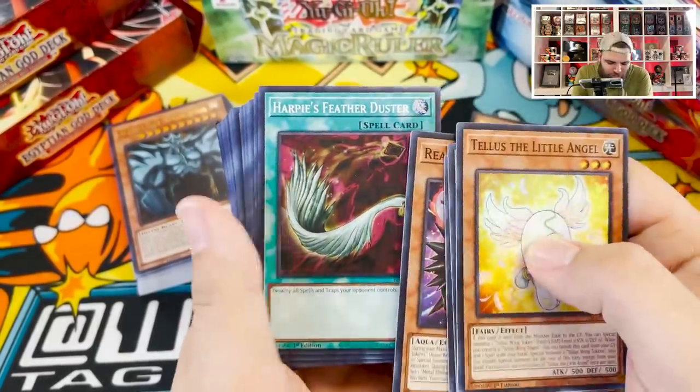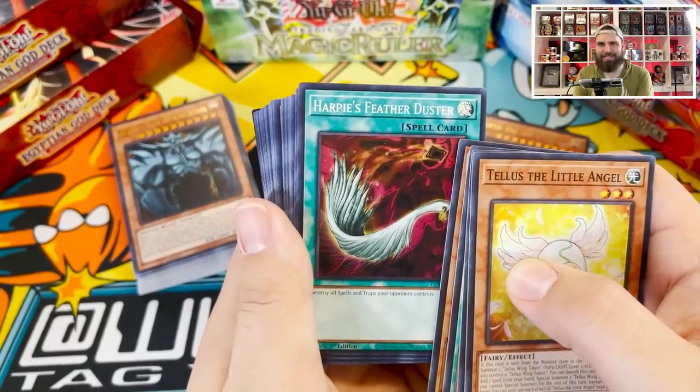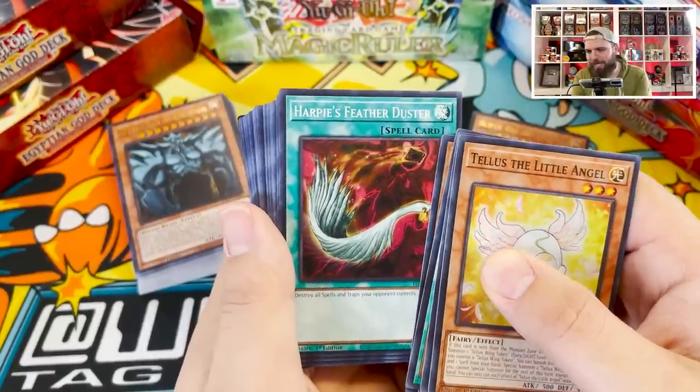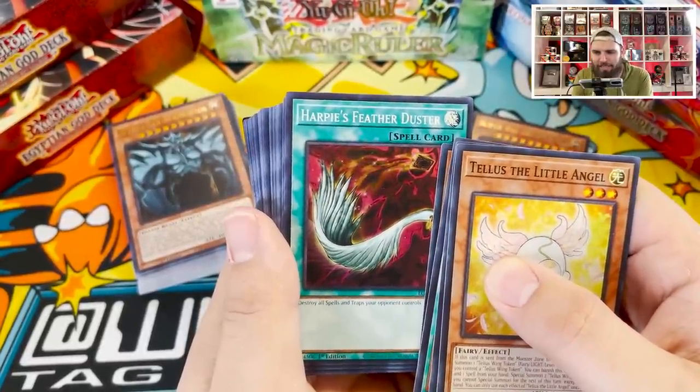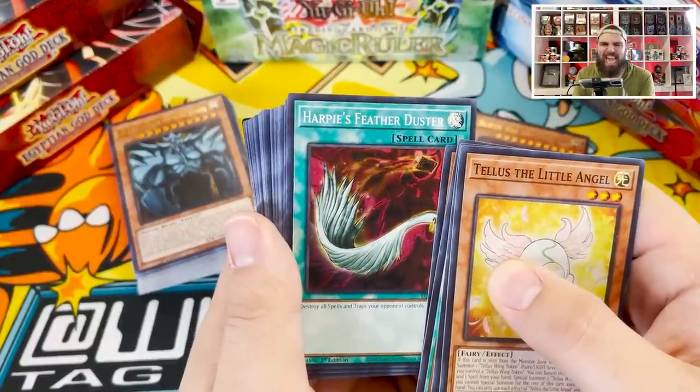I don't know. Harpy's Feather Duster again, you guys. Harpy's Feather Duster is in both decks. That's pure insanity. Shout out to the duel, you guys, between the two decks. We have a War of the Gods incoming in the next few days, you guys. Be ready. It's going to be freaking insanity.